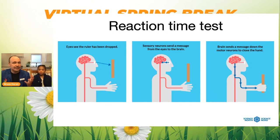So reaction time, like I said, differs between people, differs with age. Generally, as you get older, reaction time diminishes, but you can do certain things to try to improve your reaction time. All right, do we have any questions about reaction time?